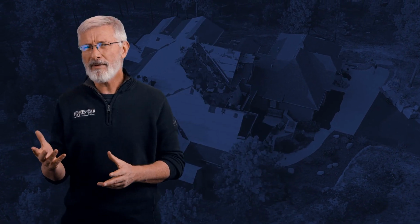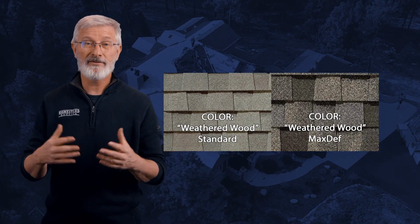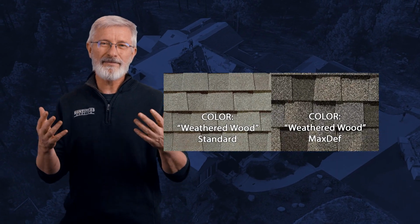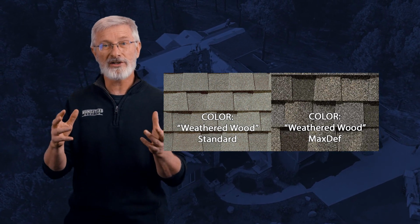One thing to keep in mind is that some shingle manufacturers make high definition or max definition versions of some of their colors. So this means that there are versions that have much stronger contrast lines and colors than their standard shingle lines. So be sure to ask your roofer about those higher definition shingles, and if you don't like that look, be sure to tell your roofer that you just want the standard shingle colors.